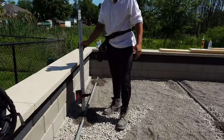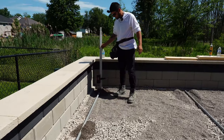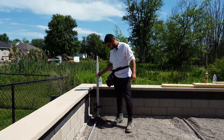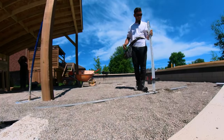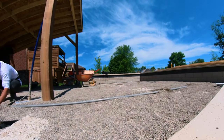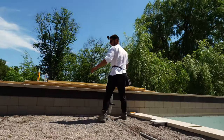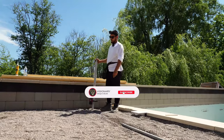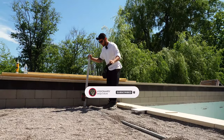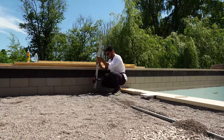I'm just gonna go around one last time, check it. Bang. Bang, perfect. That's pretty much it. I just go around at every single bar, I lay them, I connect them, and I just go with the laser level. I make sure everything is bang on perfect. That way our final grade is like glass.